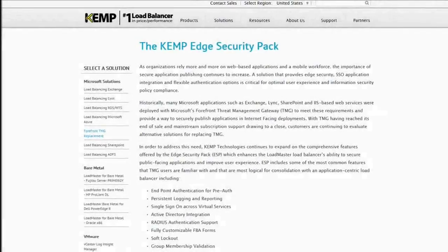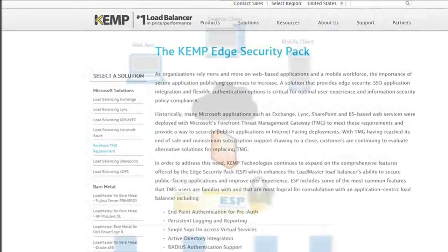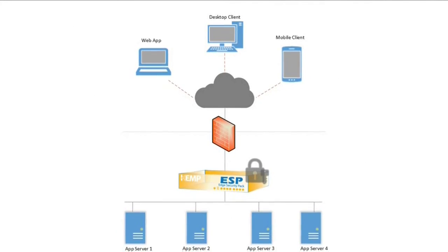And finally, Kemp offers one of the most comprehensive security features in the industry. In addition to providing high-performance SSL acceleration capabilities and DDoS mitigation features, Kemp also includes built-in capabilities like user authentication, single sign-on, and pre-auth for most commonly used Microsoft and other workloads, effectively replacing some of the functionality offered by Microsoft TMG. Because the LoadMaster operates as a full reverse proxy, with these edge security features, Kemp can easily replace or augment other expensive proprietary equipment.